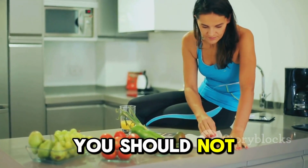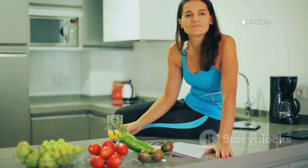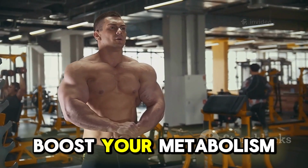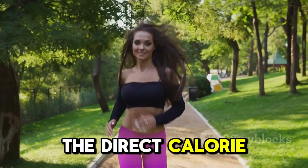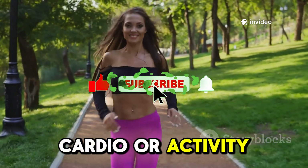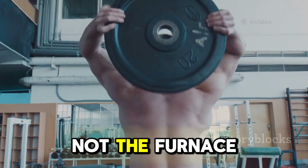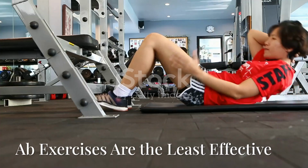So, you should not view your lifting sessions as your main tool for creating a calorie deficit. That's not its job. Its job is to build and preserve muscle, to sculpt your physique, and to boost your metabolism in the long term. The fat loss, the direct calorie burning, should come from your nutrition and your dedicated cardio or activity sessions. See strength training as the framework that gives your body its shape and metabolic power, not the furnace that burns the fuel. It's vital, but for a different reason.